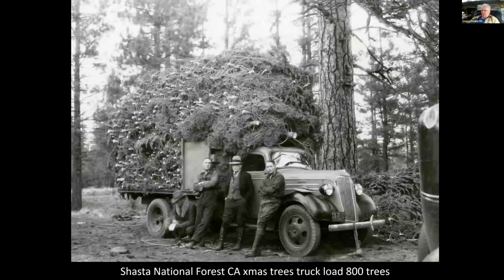Apparently, for a while, they allowed harvesting Christmas trees in national forests. Here's a couple of fellows with their truckload. You can see the cab of another truck there at the edge of the camera. It says it's a load of 800 trees. I'm not sure of the count, but probably from the late 30s based on the truck.